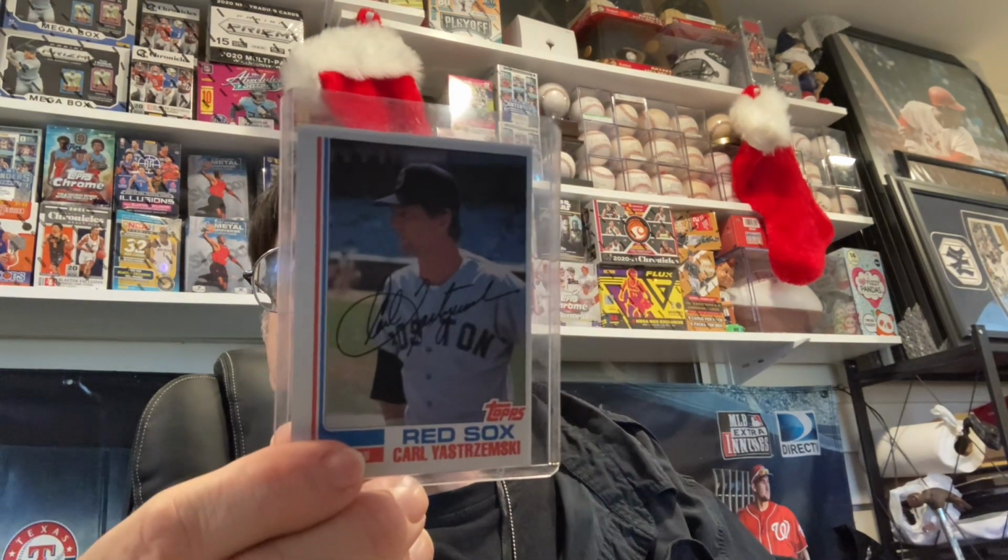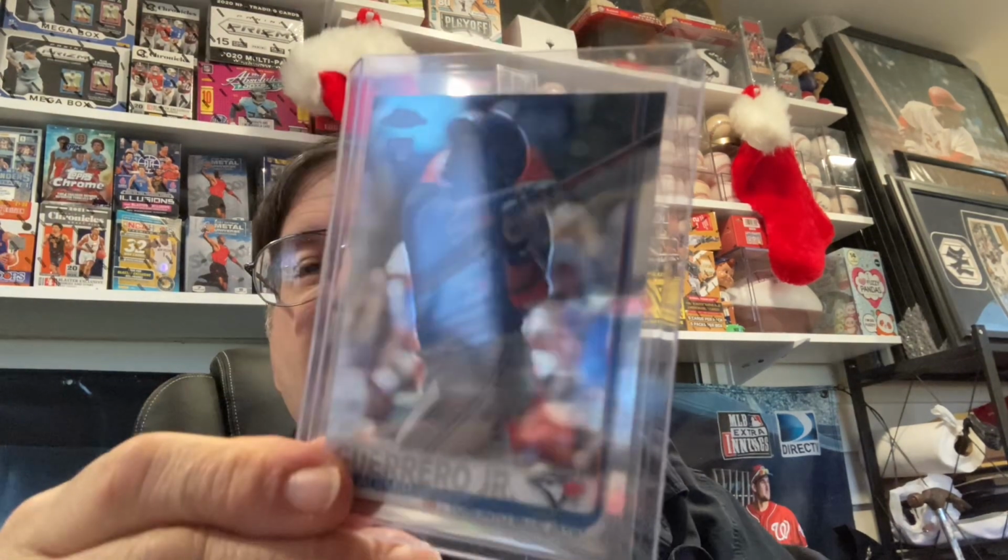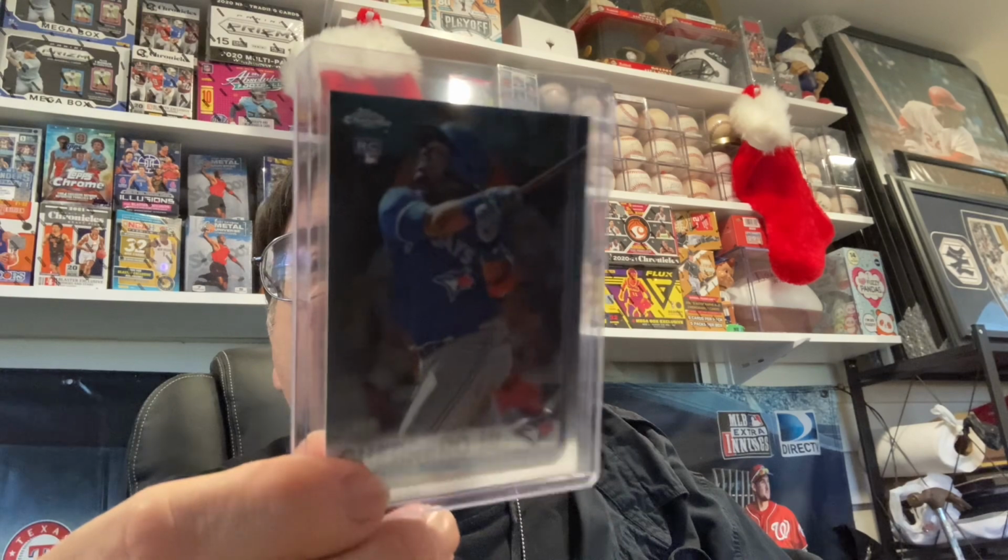Got an 82 Carl Yastrzemski. 1982 Pete Rose. Well, this one's in a plastic thing. Let's take this plastic. Come on now. There it goes. You got a nice Topps Chrome Vladimir Guerrero Jr. rookie card.